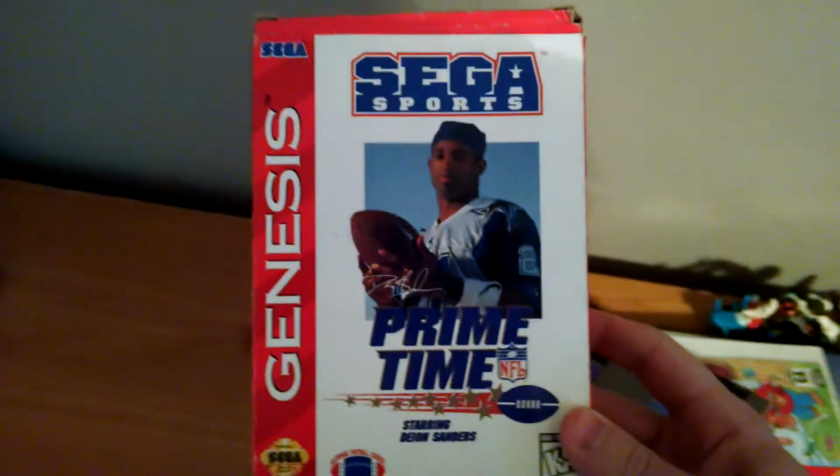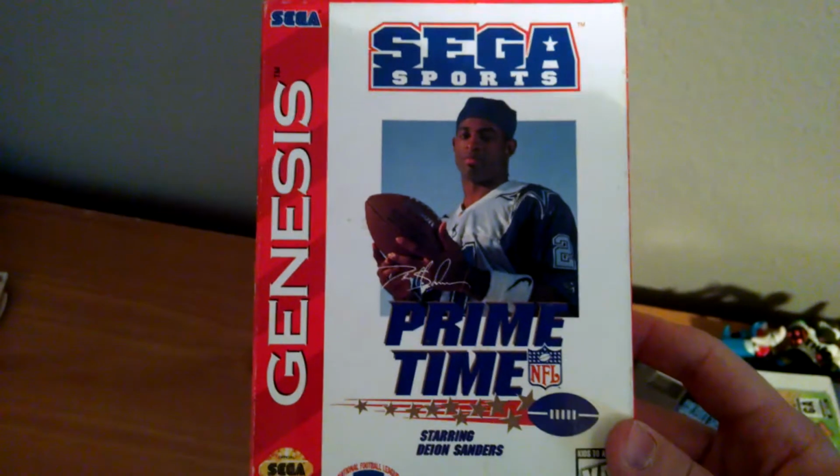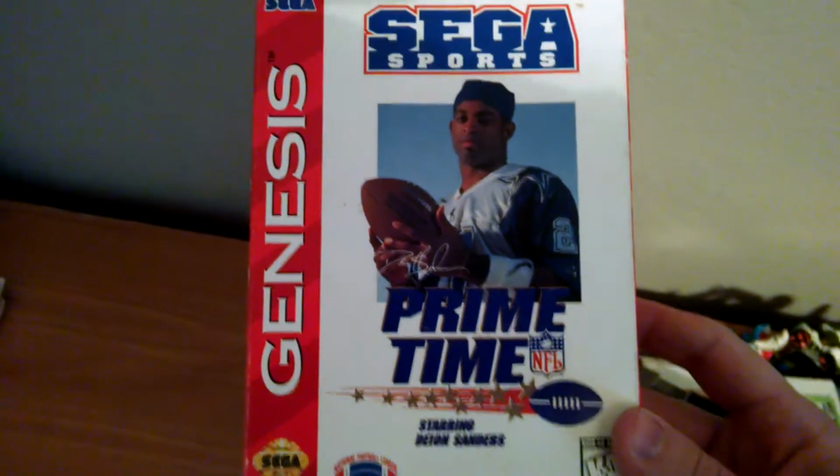A copy of Star Tropics. Probably my favorite NES game, or at least it's my favorite right now. So I want to share that with somebody who doesn't already have it. Silent Service. Not a great NES game, but for some reason I ended up with about four or five copies of that one. A complete in box, and I know this is worth probably a ton of money. Sega Sports Primetime NFL starring Deion Sanders. Mainly, maybe one of the Genesis Gems guys wants that one.